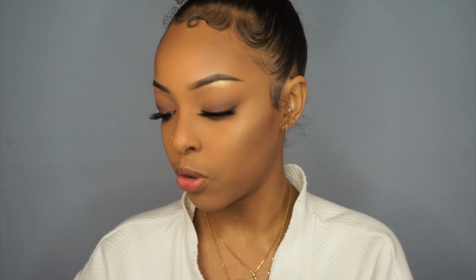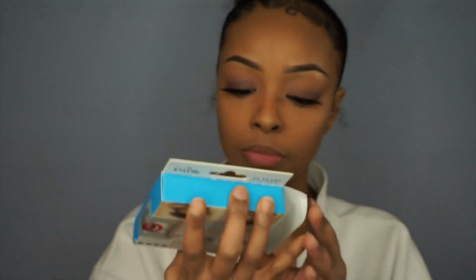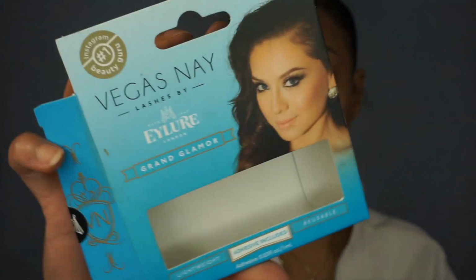Okay, I'm gonna go ahead and apply my lashes and I'm gonna be right back. Okay, so I just finished putting on my eyelashes and I used this Kiss Lashes adhesive and these lashes by Eyelure in Vegas Nay. They kind of defeat the purpose of an everyday makeup look because they're really bold, but I have a horrible eye when it comes to seeing how bold lashes are inside the packaging, but I'm obsessed with bold lashes, so whatever. And I went ahead and highlighted, boom, my eyebrows, boom, my cheekbones, boom.